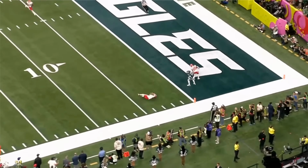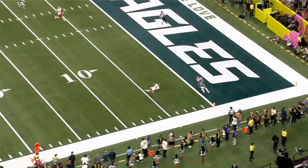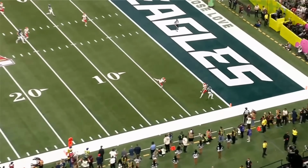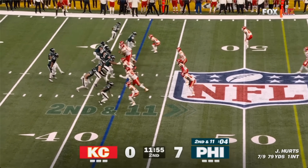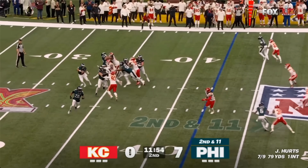This was the Chiefs' first turnover all playoffs. Amazing that the defense only had one turnover to this point. You get it. You're good. You do a good job. You bend, but you do not break. That has been the Chiefs' motto all year long. That's how they've played the game, and that's what's been going on. The Chiefs' offense cannot do anything. The Eagles are back in control with the ball. It's a 7-point game, under 12 minutes in the second quarter.